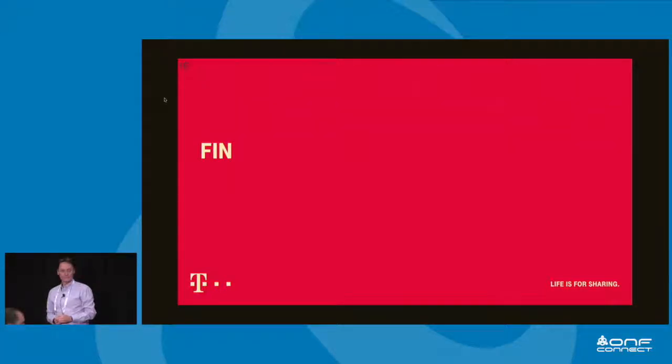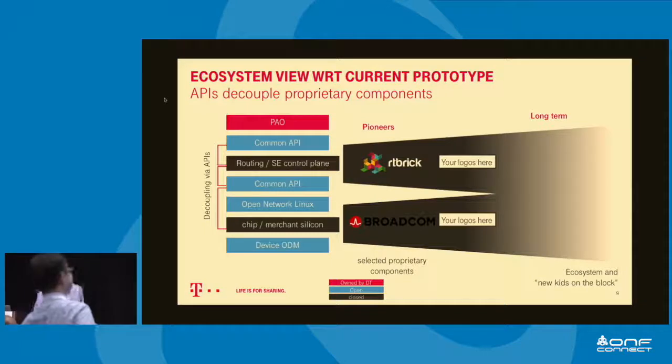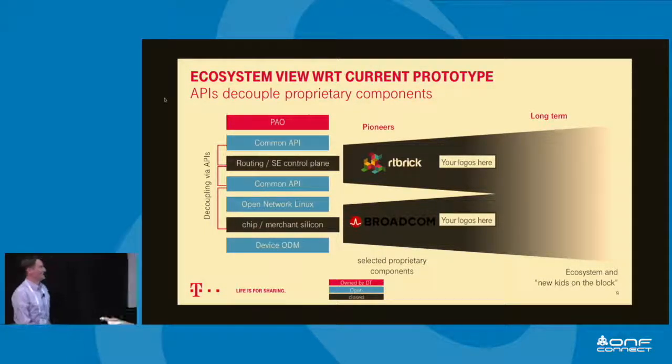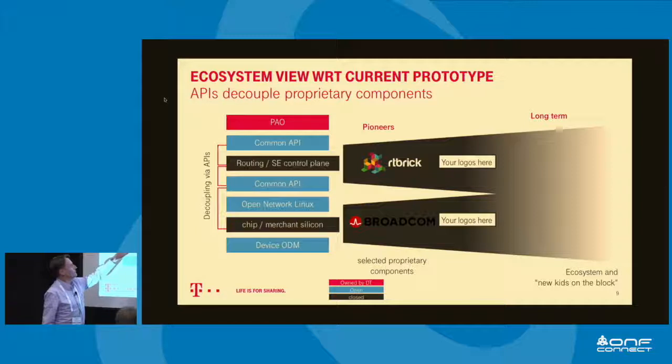Anybody? Yeah, I just had a quick question. The closed source, that was your P4 compiler and run or control plane? Not really. So you had the silicon. Yeah. Let's go back to this picture. This is the control plane. So the P4 program actually runs here on the merchant silicon. So what's talking like the P4C to the P4U, basically.